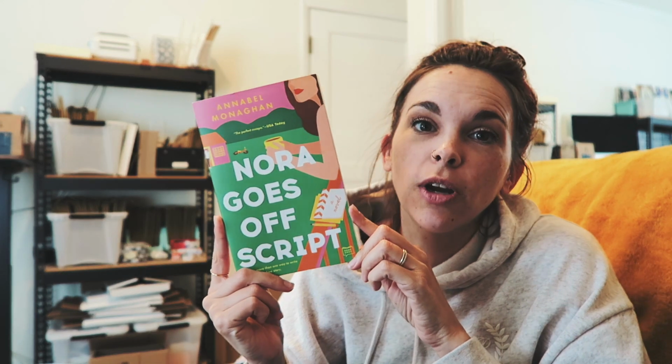This was one that I couldn't resist though. It was cheap, and I feel like all the book girlies are talking about it. Nora Goes Off Script. It's a little romance. It's very short. Wow, I like how little it is. 260 pages. Is that the acknowledgements? 257 pages. I like it.